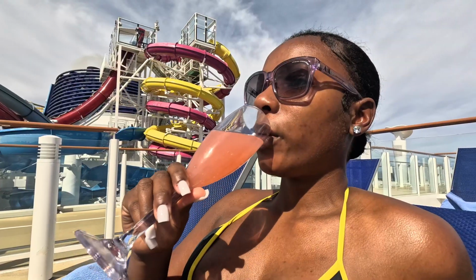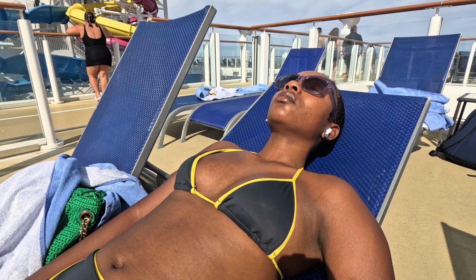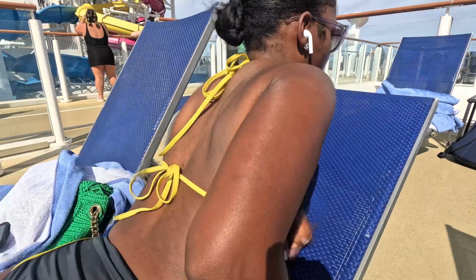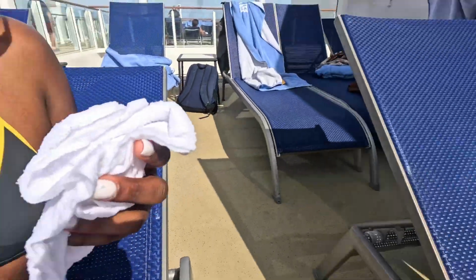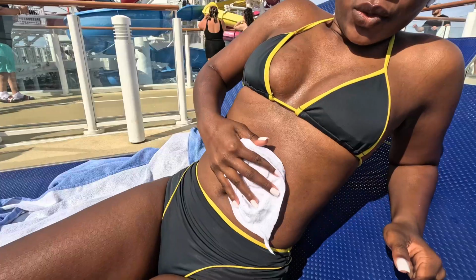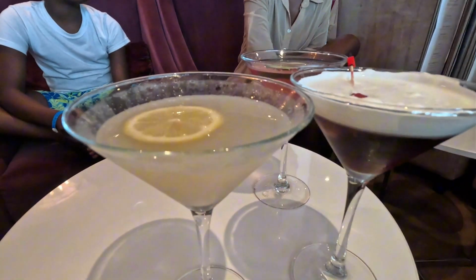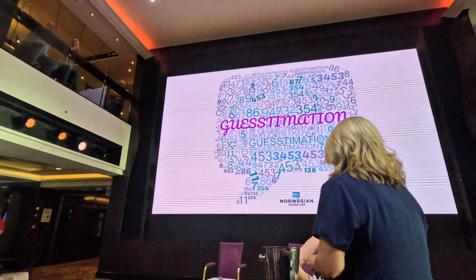So I sat by these pool chairs and I ordered endless rounds of peach bellinis and margaritas. I had multiple drinks. I could not stop drinking these bellinis, like I said before. And then I just sunbathed for a little bit. I relaxed, I did my thing. There wasn't much to do because it's literally just a day at sea. So you have to figure out what you're gonna do. They had plenty of activities, but for these few hours, I was literally just chilling by the poolside.